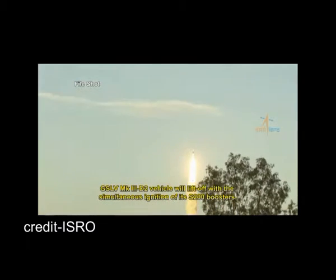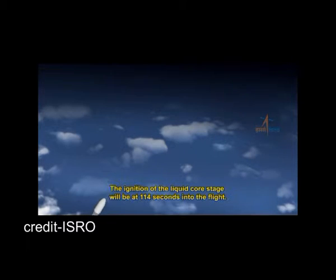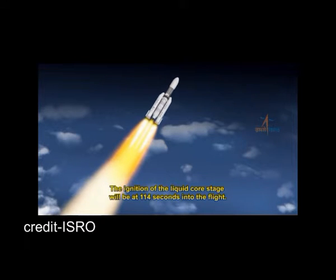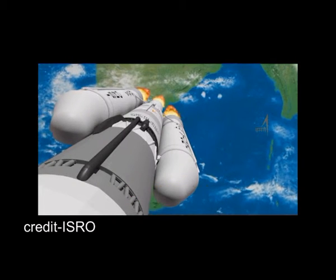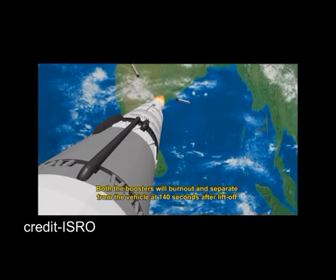GSLV Mk3-D2 vehicle will lift off with the simultaneous ignition of its S-200 boosters. The ignition of the liquid core stage will be at 114 seconds into the flight. Both the boosters will burn out and separate from the vehicle at 140 seconds after liftoff.